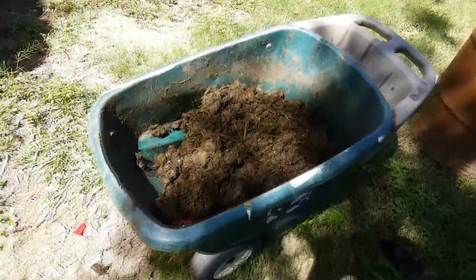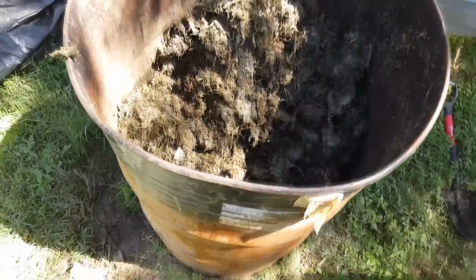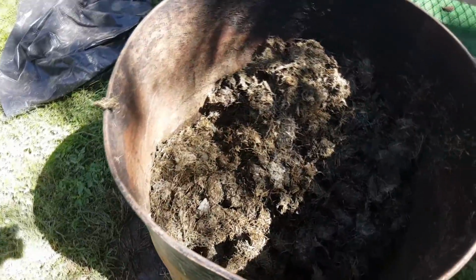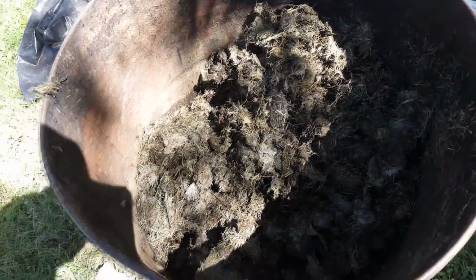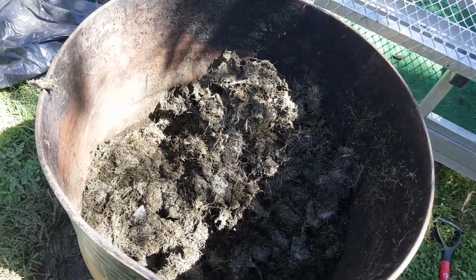Since it's really hot and dry here, it's not humid at all, I have to put this little black bag over it, and I leave a little air hole, but it just keeps some of the moisture in so the sun doesn't hit it directly. And then I also have this 55-gallon drum that I do it in. I do it in here as well, but this one doesn't get as much air. I do toss it, but it happens a lot slower. This one's like mid-process. You could see the white part, the gray part is bacteria, but this was all green grass at one point too.